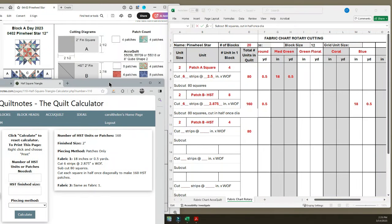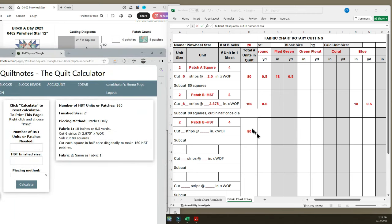Now let's go back to our half square triangle. This time we're going to put in the number needed, which is 80. So we'll put 80, and the finished size is 2 inches. And for the piecing method, we'll just choose patches only and calculate.